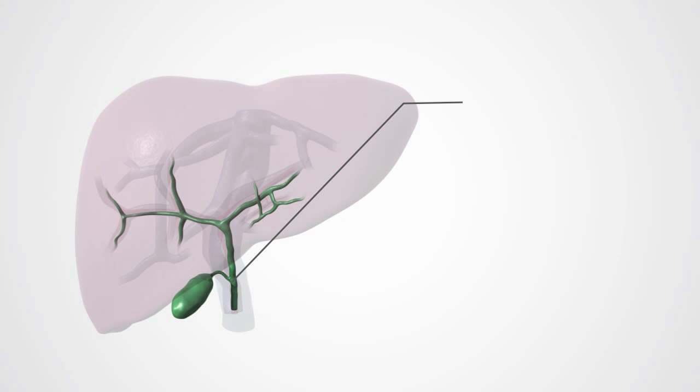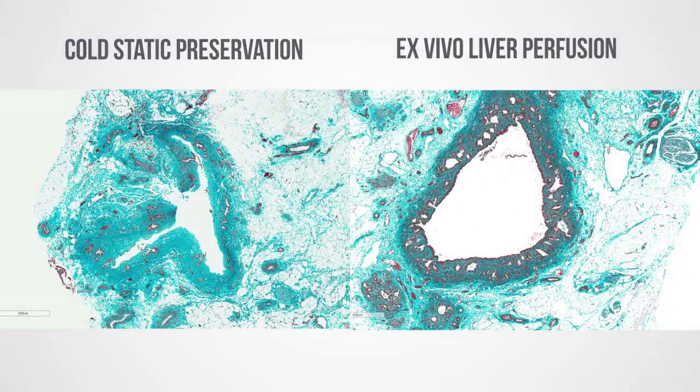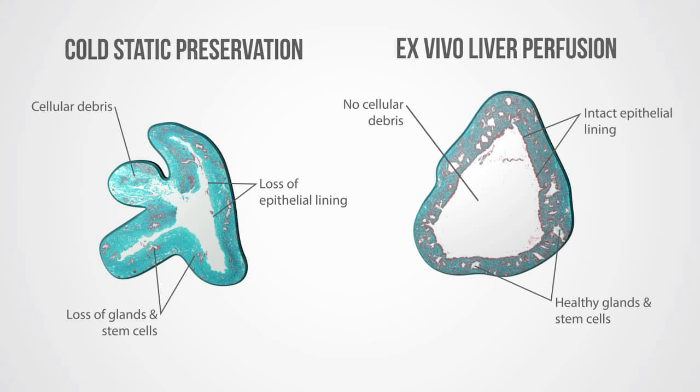One of the liver's most important functions is to produce bile. Bile duct injury is currently the key limitation in DCD transplantation. Damage to the bile duct structures within the liver will result in the loss of the graft, retransplantation, or death. DCD liver grafts preserved for either 4 or 12 hours of cold storage with no EVLP suffered a complete bile duct necrosis following reperfusion in the body. In stark contrast, EVLP preserved DCD grafts prevented bile duct necrosis at the end of 12 hours of reperfusion.